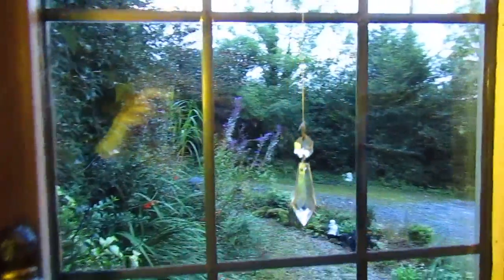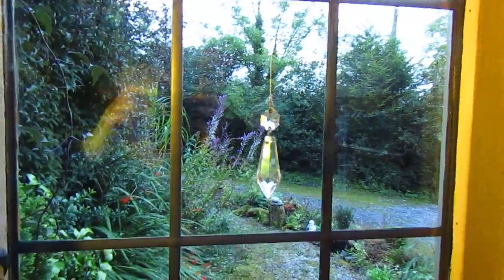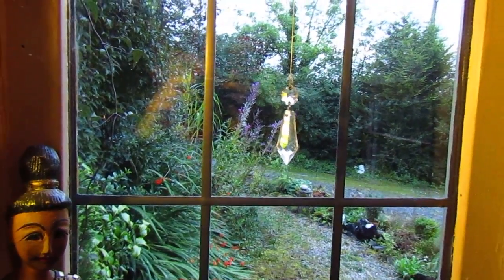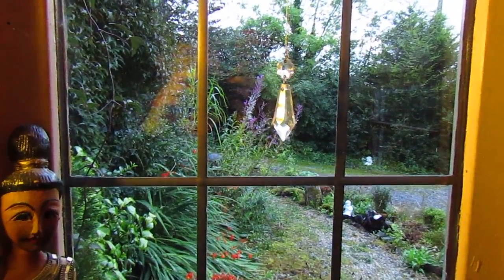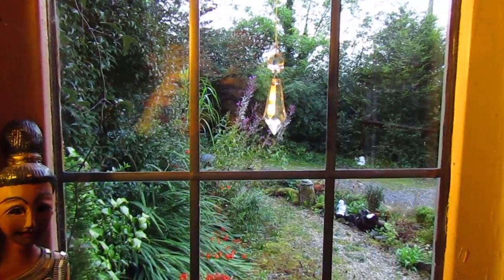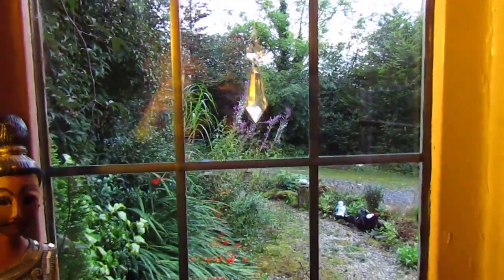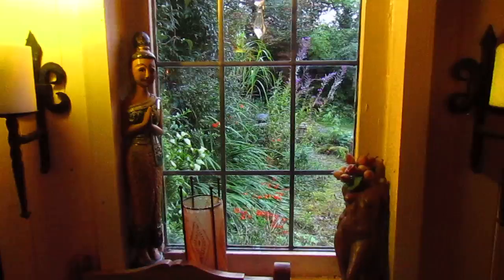See the light just fading there in the west. As I look towards the west, I'm very mindful of all the people in Texas who are enduring the floods. Very mindful of them. May the floods recede very soon.